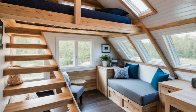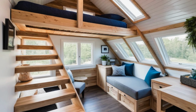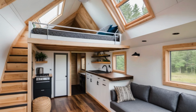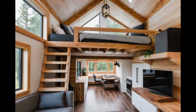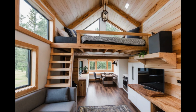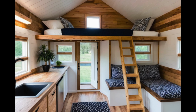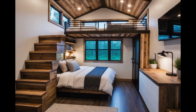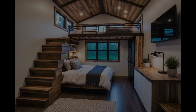To make your tiny house bedroom truly enchanting, consider these thoughtful touches. Begin with a soothing color palette. Soft blues, gentle greens, or warm earth tones can create a tranquil atmosphere. Add layers of texture with plush pillows, cozy throws, and a soft area rug, making your loft feel like a cloud. Incorporate natural elements to bring the outdoors in. A few well-placed potted plants or a small vase of fresh flowers can breathe life into your space, connecting you with nature, even when you're indoors.